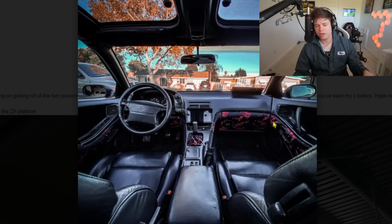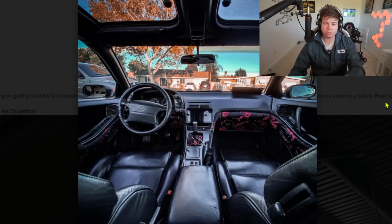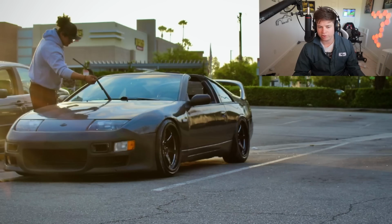Cherry blossom on the inside. Usually not a fan of it, but it's a little bit more modest and subtle here. It's not super in your face. Maybe it's just some good photo magic, but it doesn't look half bad. It's not crazy like splatter and everything like that.